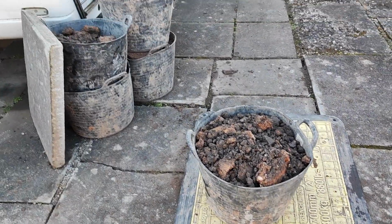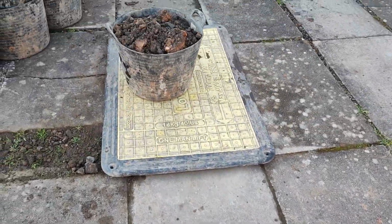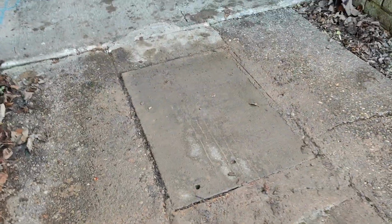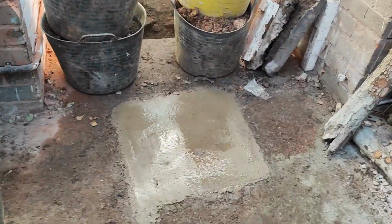Well, today we're actually at our house. Look at this. They've dug up the, there's the water, and they've dug this up today. And then they sent the mole under here, up to this place here, outside the garage. That was all dug up.